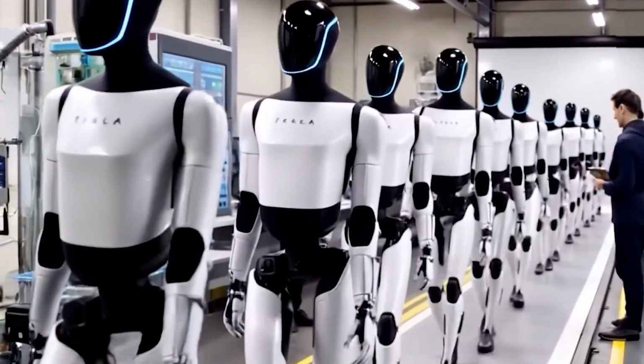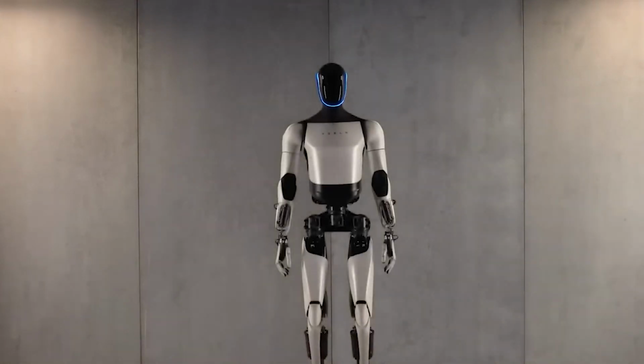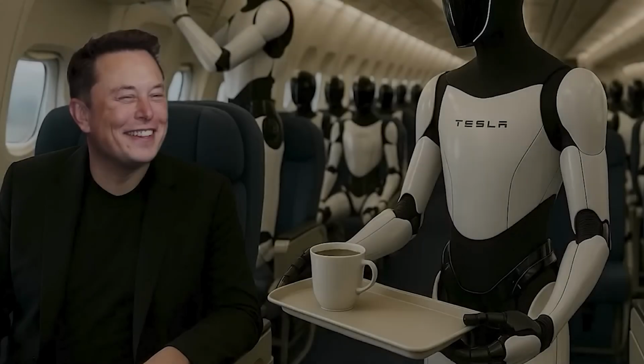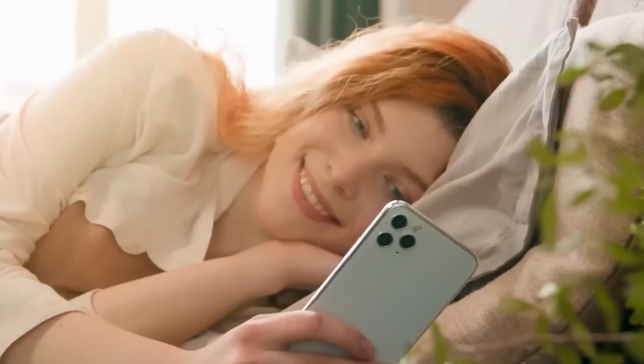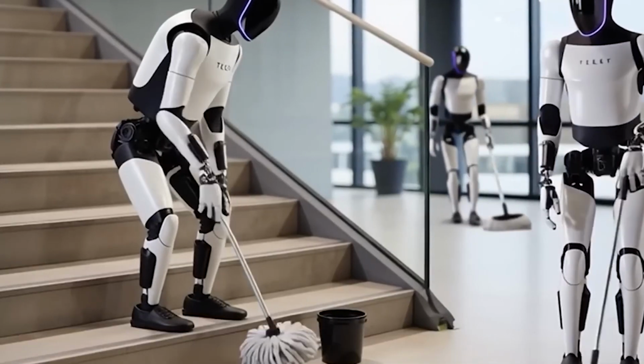The head is embedded with visual sensors and cameras, enabling real-time object detection, facial recognition, and depth mapping. The result? It can move through a crowded environment without bumping into people or objects. Everything about the redesign focuses on making the Tesla bot a functional, interactive assistant, not a toy or showpiece.